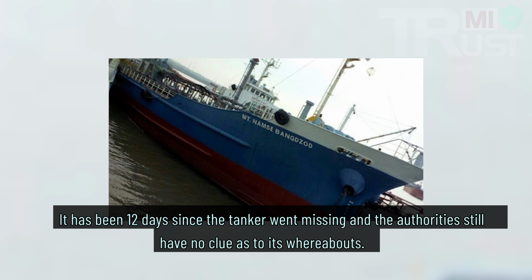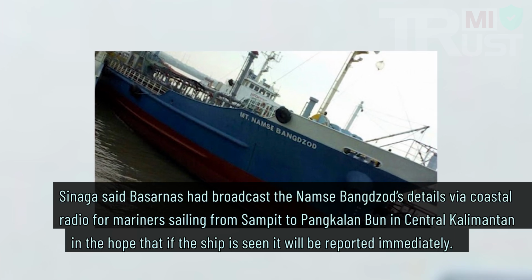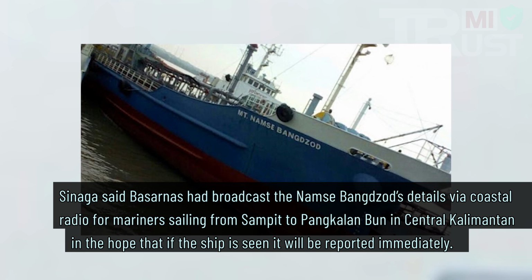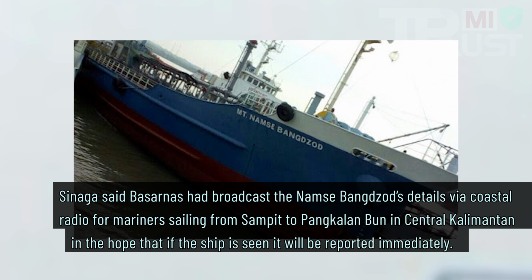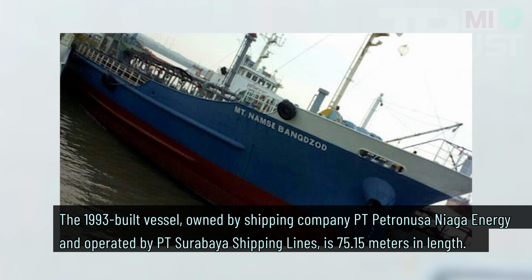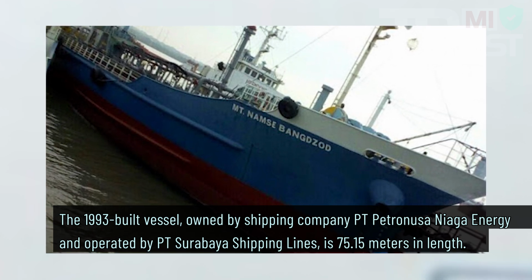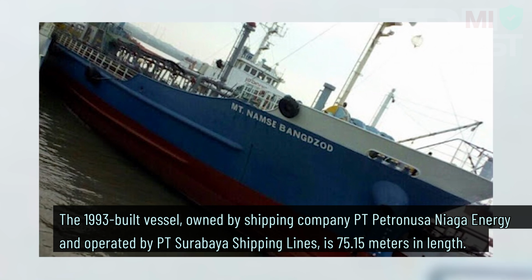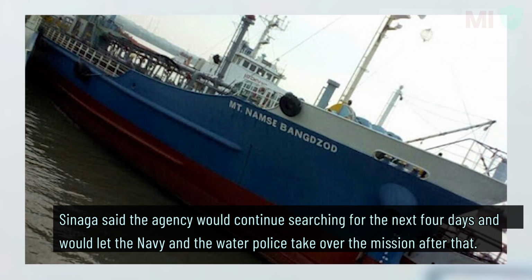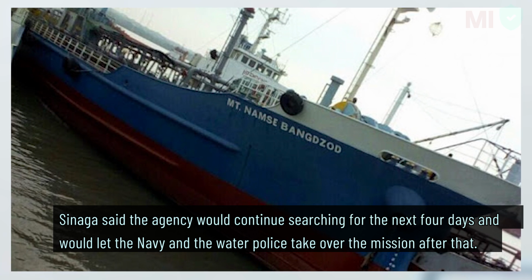Sinaga said Basarnas had broadcast the vessel's details via coastal radio for mariners sailing from Sampit to Pangkalan Bun in central Kalimantan, in the hope that if the ship is seen it will be reported immediately. The 1993-built vessel, owned by shipping company PT Petronusa Niaga Energy and operated by PT Surabaya Shipping Lines, is 75.15 meters in length. Sinaga said the agency would continue searching for the next 4 days and would let the Navy and the water police take over the mission after that.